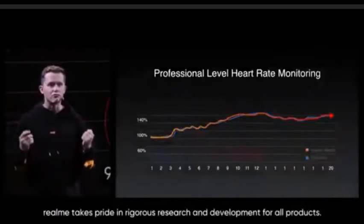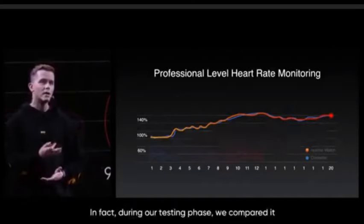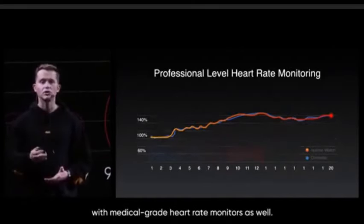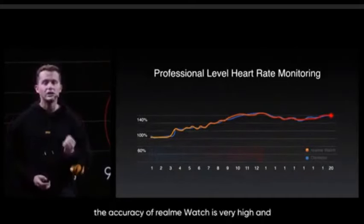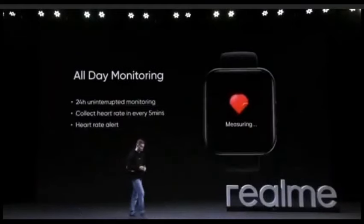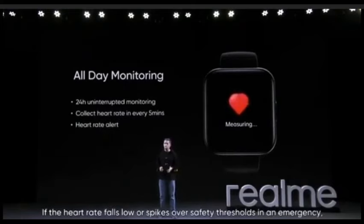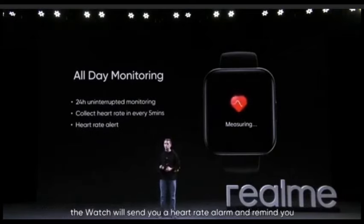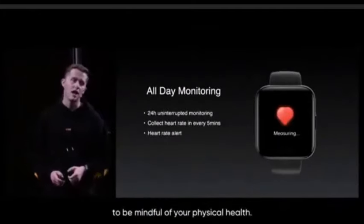Realme takes pride in rigorous research and development for all products. In fact, during our testing phase, we compared it with medical-grade heart rate monitors as well. The results were highly motivating, and we found that the accuracy of Realme Watch is very high and close to the accuracy of professional heart rate monitors. Realme Watch detects heart rate every 5 minutes, 24/7. If the heart rate falls low or spikes over safety thresholds in an emergency, the watch will send you a heart rate alarm and remind you to be mindful of your physical health.